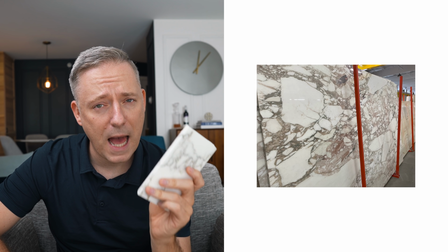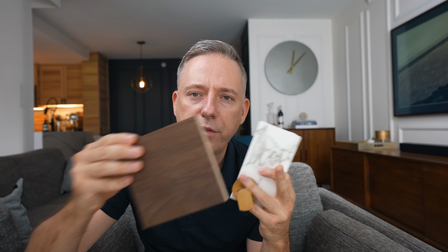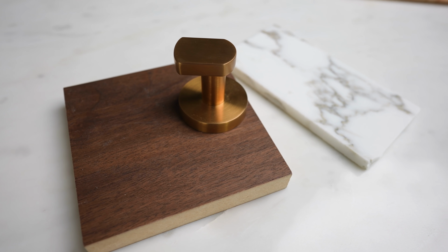So to me, I've got some samples here. I've got this stone, which I just fell in love with. I'm going to show you also what it looks like in a full slab. Found this at the stone yard, kind of fell in love with it. Sometimes you just have to trust your gut. And then of course you've got the brushed gold fixtures, which I love, and then you've got the walnut. I just think this combination, it's us. It's a combination that I really, really enjoy, and something that we won't get tired of because we've loved it for many years. So I think we're going to love it well into the future.